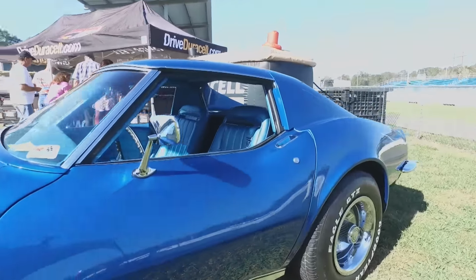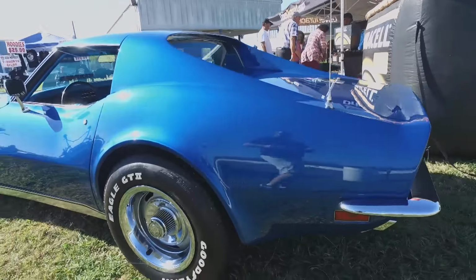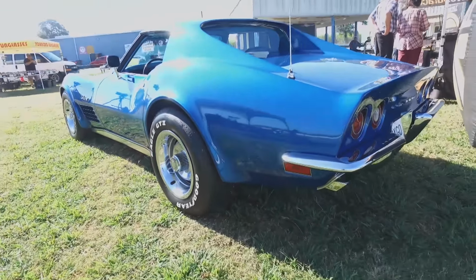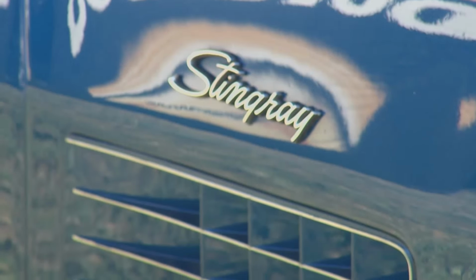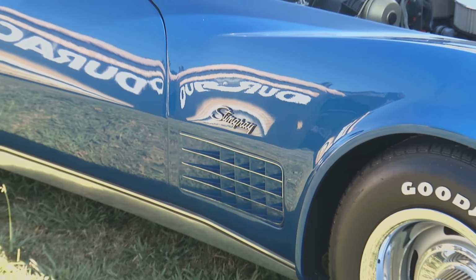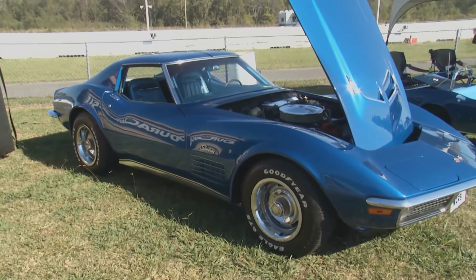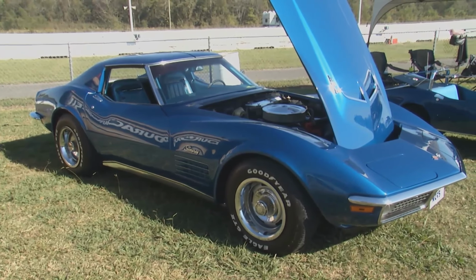Well, I'd always wanted a blue Corvette with chrome bumpers. So when I found this one, it was the one for me. Very original car, 454 engine, 4-speed, air conditioning, and a lot of paperwork. When I got home and was looking through the paperwork, I had the name and address of the original owner of the car. I said, what are the odds that this person is still going to live there 36 years later? But I decided to send a letter, and the wife of the original owner still lived there.